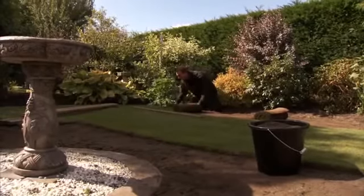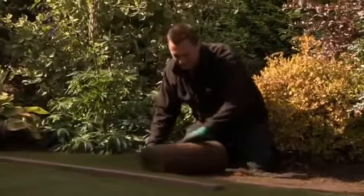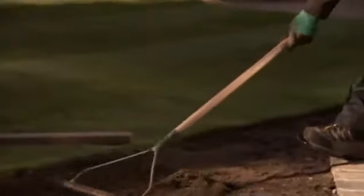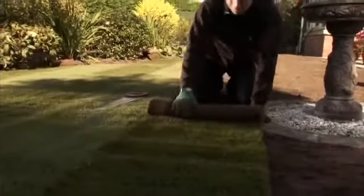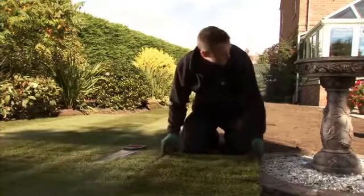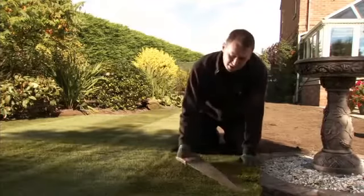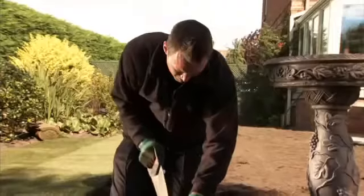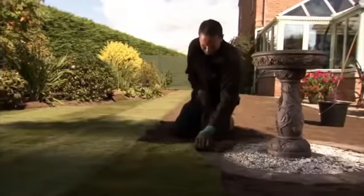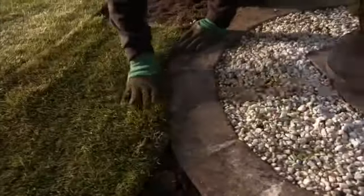One of the best things about laying a lawn is watching it all take shape. When you're laying a lawn, it's highly likely you're going to come across some paths, beds, trees, or like this, a water feature. So for this, you can use either a long knife or a handsaw. It's actually really easy to create a very neat edge.